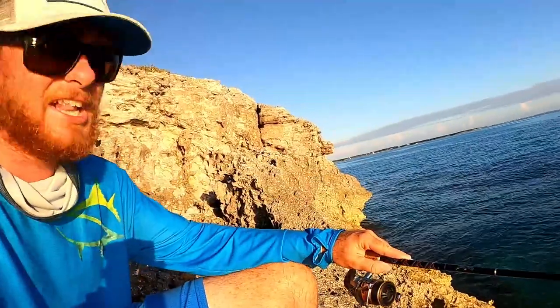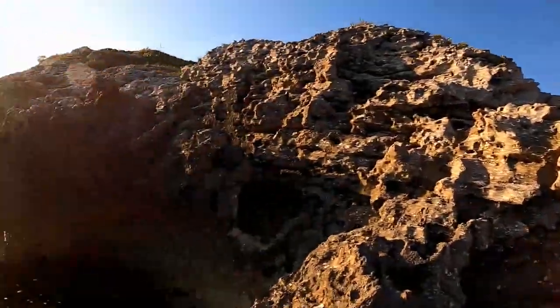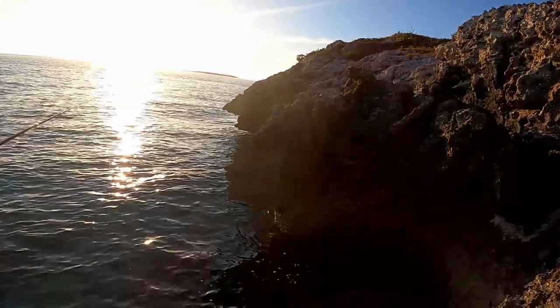I mean, look at these rocks. Maybe I could have taken him to like that cliff, but then I'd have to lay down on my stomach, and yeah, there was no way we're getting him up. I'm surprised that we lasted all the way to the rocks here. I really am surprised. Let's go back. Let's fillet that snapper. We're gonna take a couple pictures. I think we'll call it done fishing here.